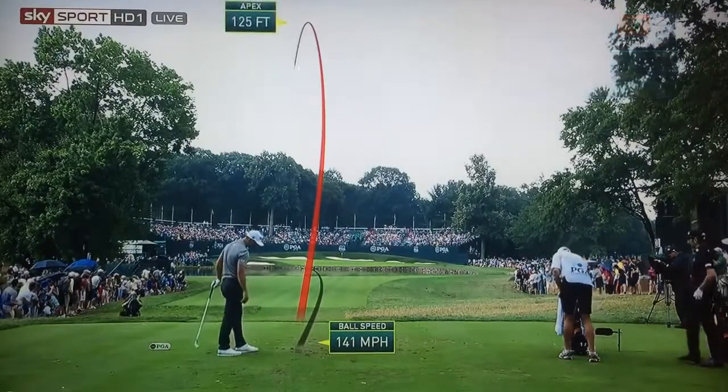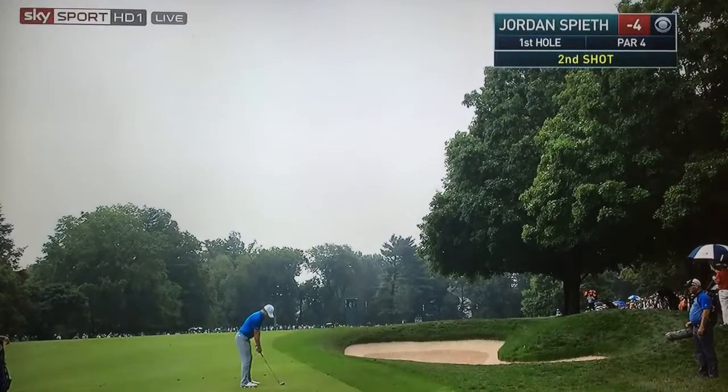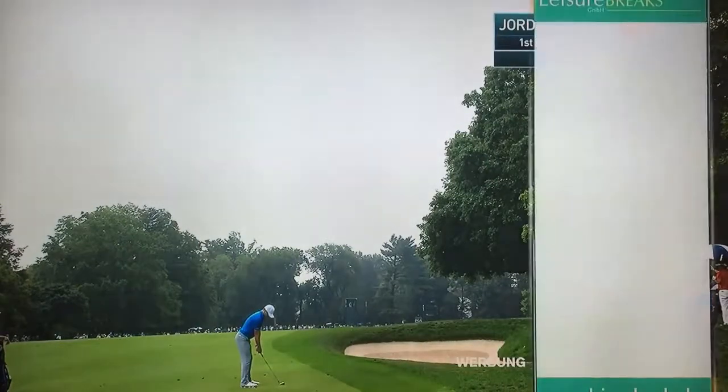Fourth hole, 195. Doesn't like it. And the putting surface, though, it's on the upper level, but wow. Speed of one. This will be very interesting. He throws a dart in there.